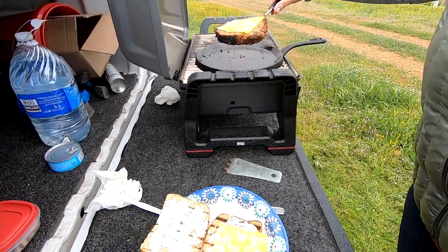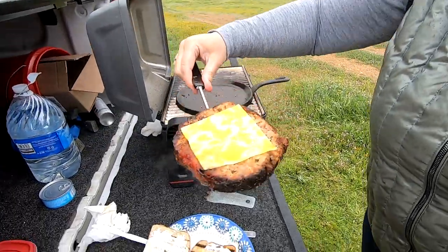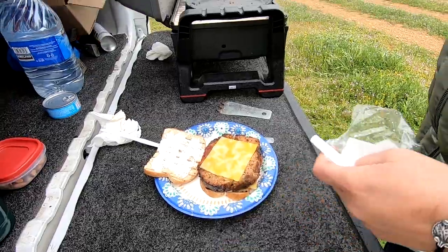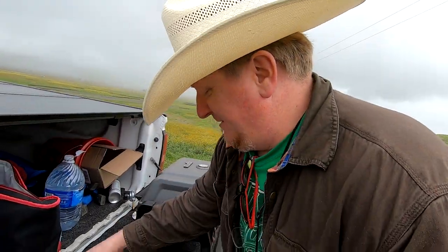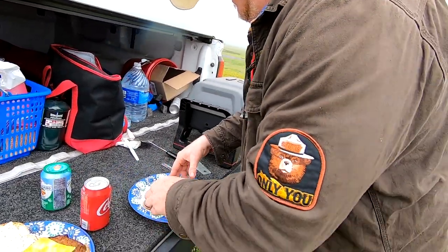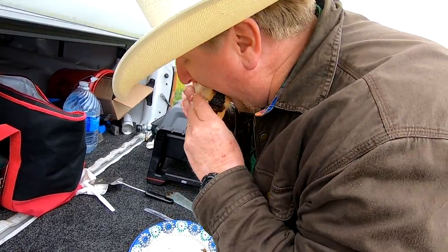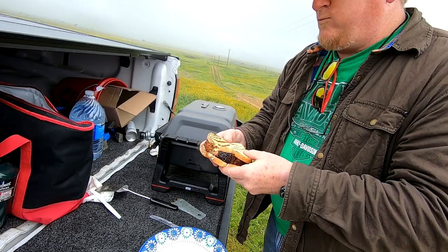Look at this beast. Woo! All right. Just a big sandwich, honey. Okay, here's Todd going in for the kale. All right. Oh, man. Well, it's kind of wet, but... All right. Success.